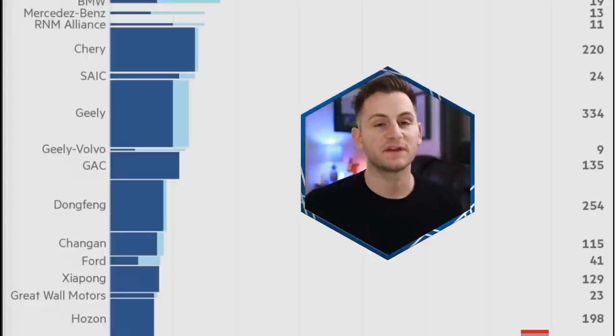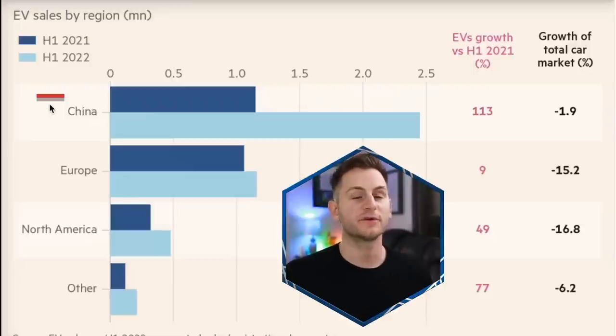And again, pause if you'd like, but here's the bottom part of the chart. And one more chart, the dark blue is the first half 2021, and the light blue is the first half of this year. EV sales broken down by region. So the EV market in North America is definitely growing, with the overall auto market definitely shrinking, but we still have a lot of work to do.